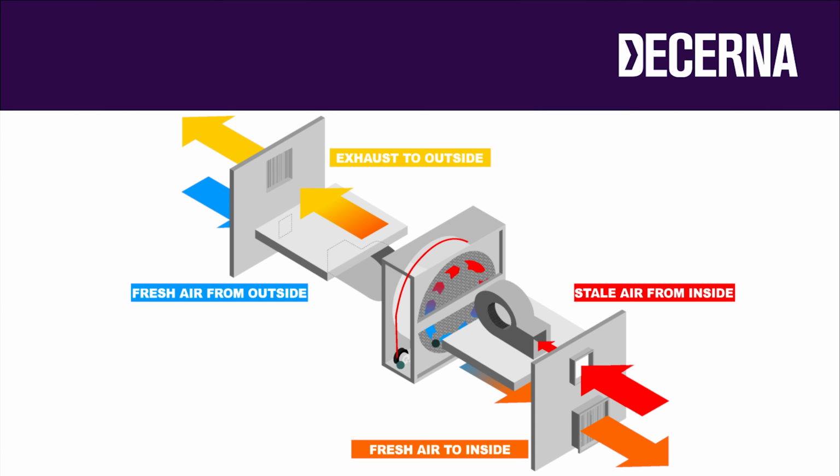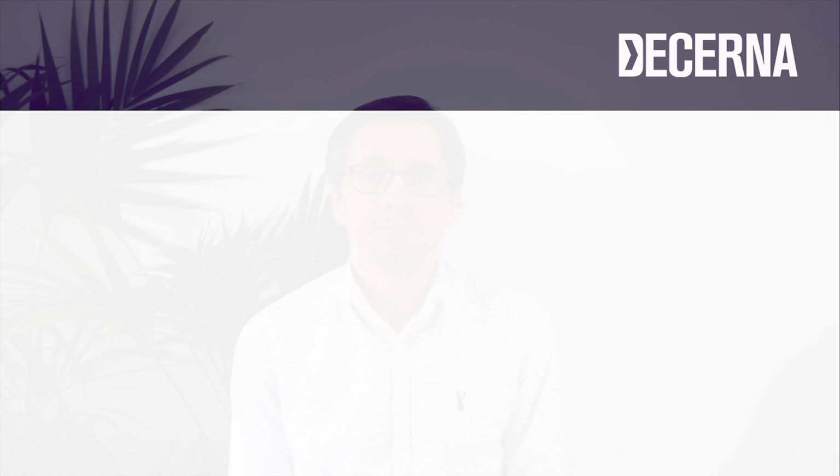Alternatively, a rotating thermal wheel can be used. This continuously absorbs heat on the areas that are passing through the extract air and then releases the heat as that part of the wheel passes through the colder incoming air. This can be very efficient, but it does result in some mixing of the two airstreams, which could be undesirable in cases where it's important to maintain air purity.